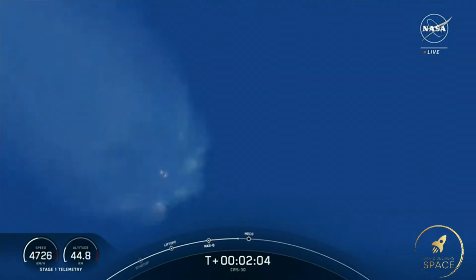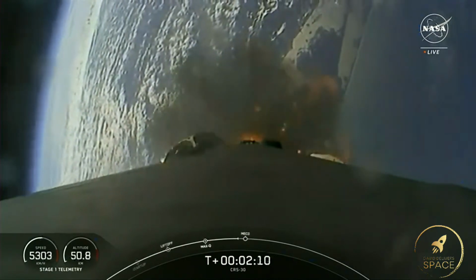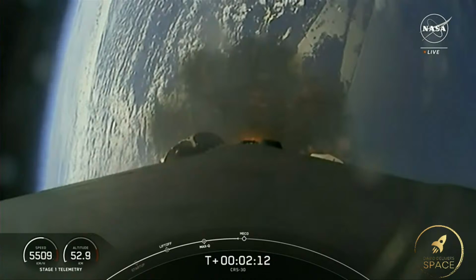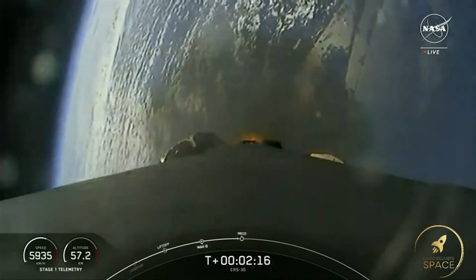Now, the boost back burn will then start on the first stage. This burn helps assist the vehicle flip back around and reorient itself back to land. MECO starting in just a couple seconds.